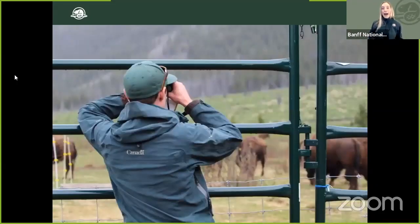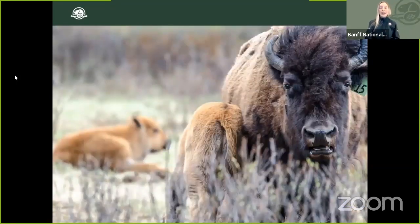And for a year and a half, our staff had the coolest job in the whole world. Their job was to monitor the herd, make sure that they were happy and healthy, and they actually got to know them as individual bison, which is pretty neat. During that time, the cows of the herd gave birth to 20 baby calves, and they're the cutest things in the whole world. They come out bright orange, they're so curious, and pretty much right away, they're up and keeping up with their mom.